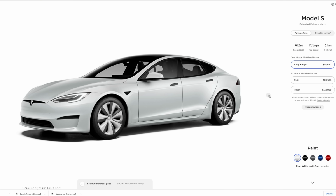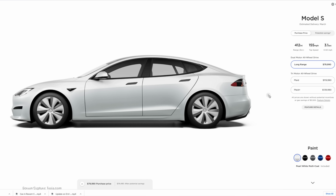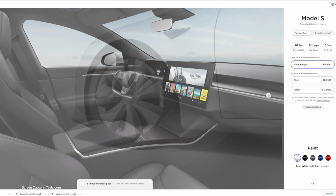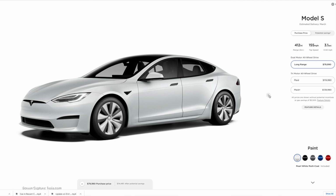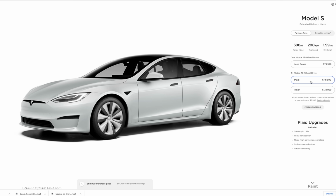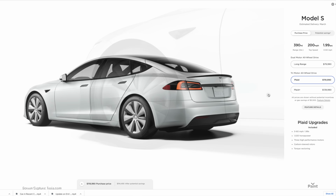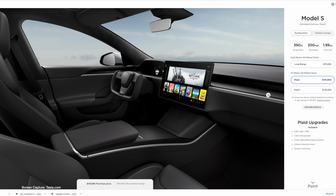Next up is the tri-motor all-wheel drive Model S Plaid, coming in at an eye-watering $119,990. It promises a range of 390 miles or 627 kilometers or thereabouts per charge, a top speed of 200 miles per hour, which is 322 kph, and a 1.99 second sprint time.